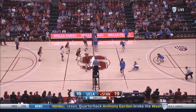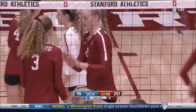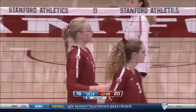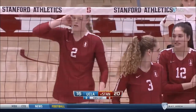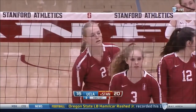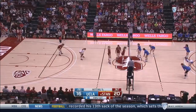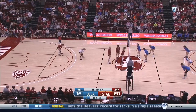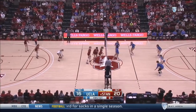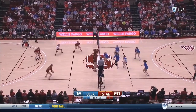Out to Plummer. She's 7 for 13 with 1 error now. She doesn't look rusty, does she? No. This is her third match back as a 6 rotation player. She came in as a serving specialist against Arizona State. Then her first match back, going the whole way around, she hit .636. That's pretty amazing. That was a sweep of the Wildcats, Dave Rubio's group down in Tucson.